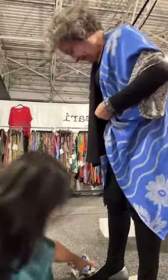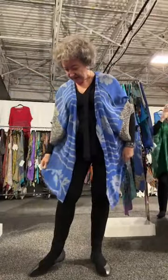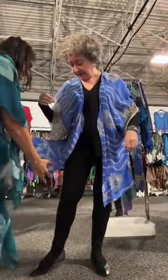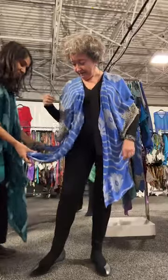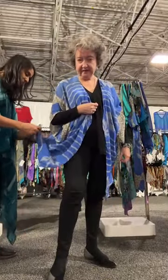Oh, let me grab that for you. Okay. Yeah, the color's a little bit more vibrant this way. So yes. You know what I think would be nice on you? Okay, standing up again. I feel like for you, I would like to see this tied together here, okay? Just to add a bit more curve to the front.